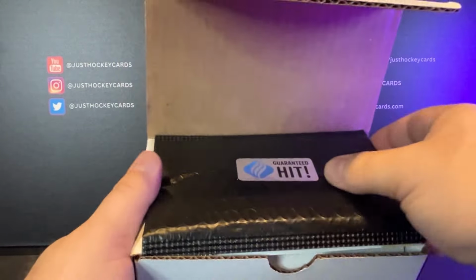We got Riley Walsh, Marquee Rookie. Ronnie Attard, Marquee Rookie. Linus Sandin. And we got a Sweet Selections. I actually do like these. Sweet Selections, Matty Beniers. And we got, is this a rainbow? Nope, regular Elias Pettersson, retro, and we got a Sunset John Carlson. So not much from that pack.